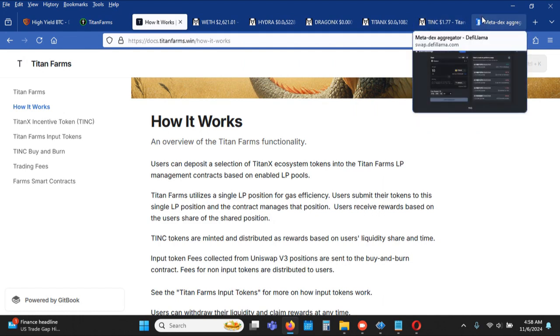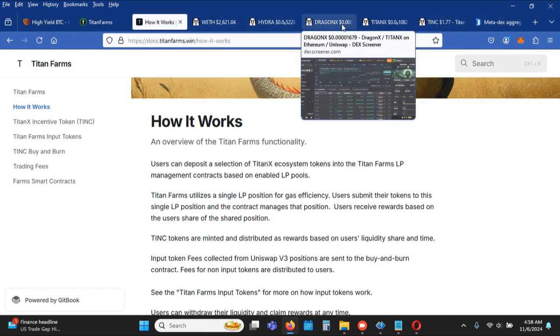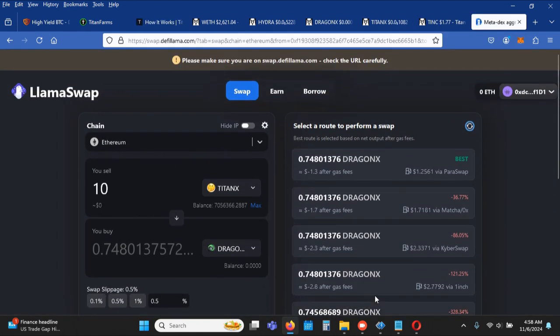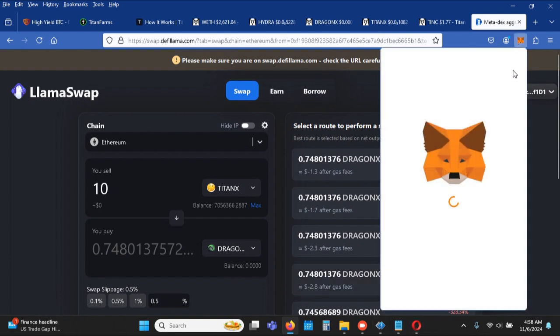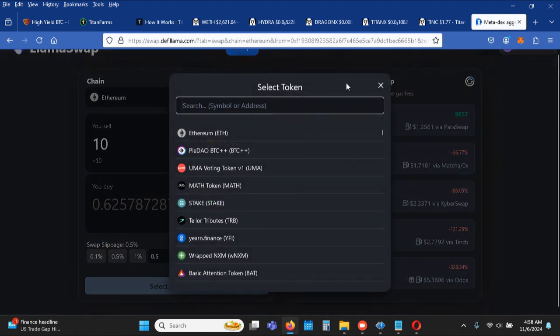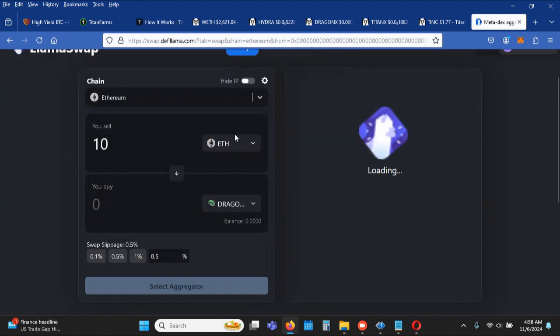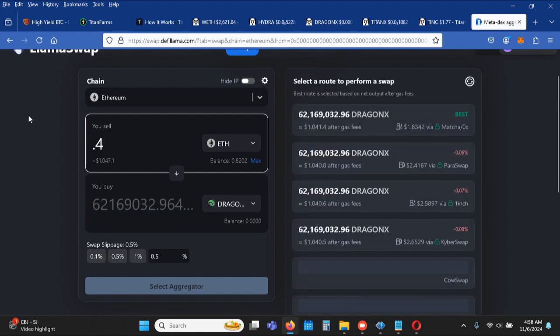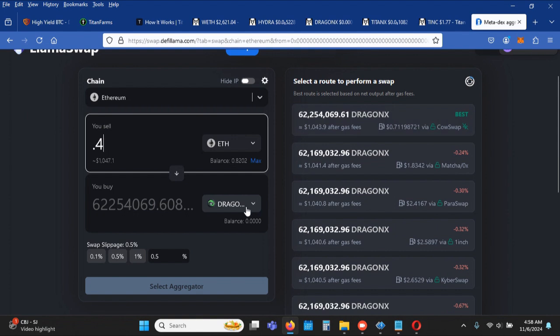So where is my DeFi Llama? Here it is. Okay, so what is that? I think I got 0.82 Ethereum. So I'll put 0.4 into each one. So let's do this. Got my Ethereum. I'll put in 0.4 into DRAGONX. Okay, I'll go ahead and buy some of that up.